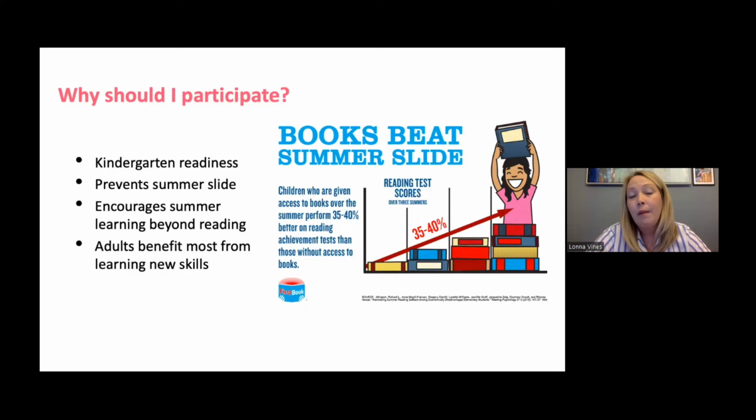It also, our program in particular, encourages summer learning beyond just reading. It talks about all types of learning and different activities, which we will get into later. And for adults, that's one of the best things about the program because adults benefit the most, their brains benefit the most from when they learn a new skill. So those are some of the reasons why.